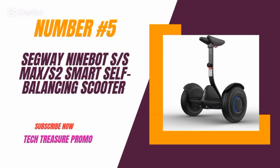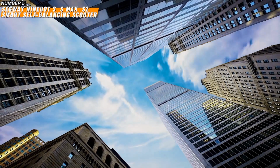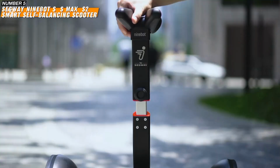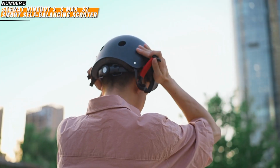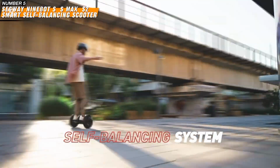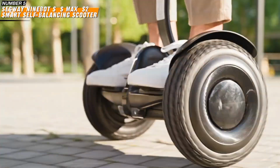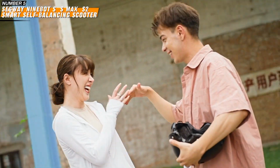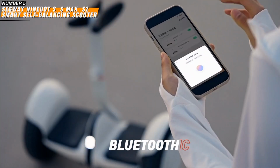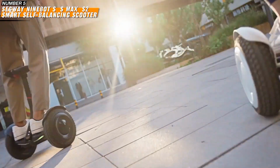Number 5. The Segway Ninebot S Max S2 Smart Self-Balancing Scooter. With powerful motors and advanced features, this scooter promises an exciting ride. Let's explore its standout features. Experience exhilarating rides with the Ninebot S2's top speed of 11.2 miles per hour and a range of 21.7 miles. Enjoy extended adventures without worrying about running out of power.